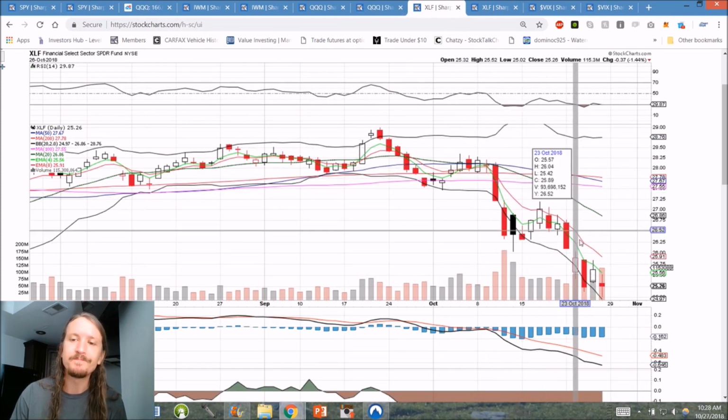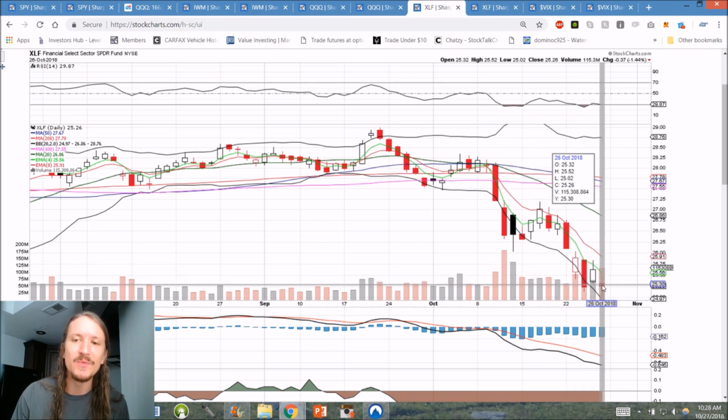XLF on the daily time frame, lower highs 7 days in a row as well.